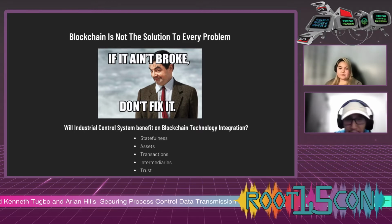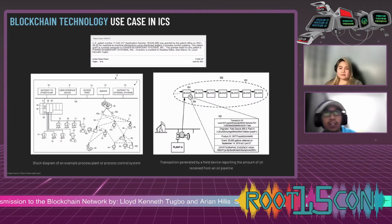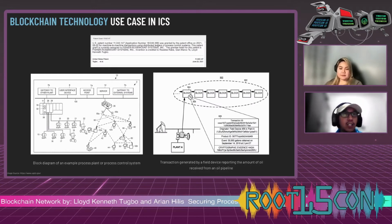So for us to validate that use case, let me check that. To further emphasize that, I will give you a sample use case. Yours truly is one of the inventors of this patent, which was granted to us last year by the US Patent Board. Our invention is called machine-to-machine transaction using distributed ledgers in process control system.